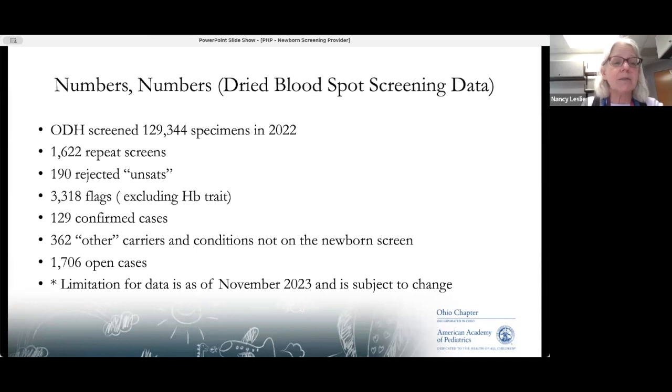And there were 362 other carriers or conditions. Most of those are going to be carriers. A very big bulk of that are carriers for cystic fibrosis. And here's where the provider offices can help a lot. At the end of 2022, we still had 1,700 cases where the feedback hadn't come in and they were unable to close the cases.